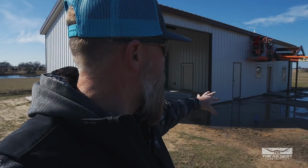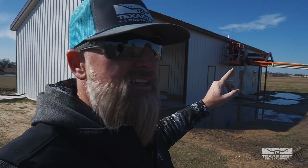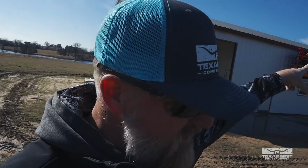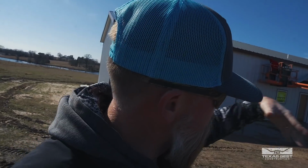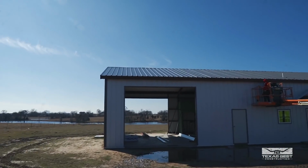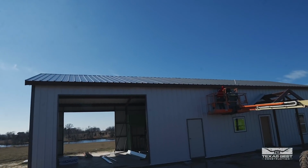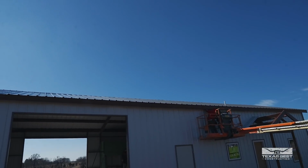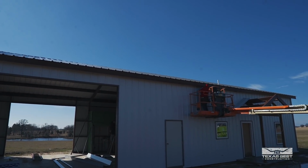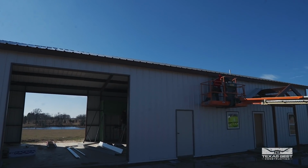But here on the outside, this is the front side of the house. I do have a little bit of moisture here from all the rain that we just had. So I've got a little work to do on the grading, primarily where my big issue is on the other side. I need to make a way for the water to go. But you can see this is a 12-foot eave height, and you've got charcoal gray with the white panels.